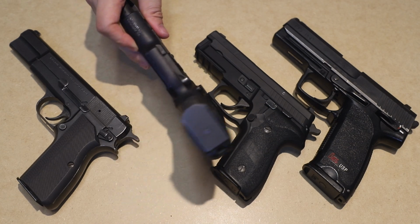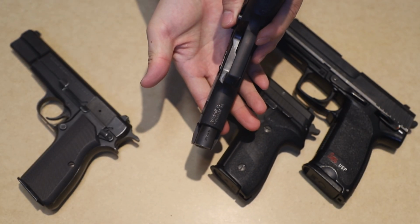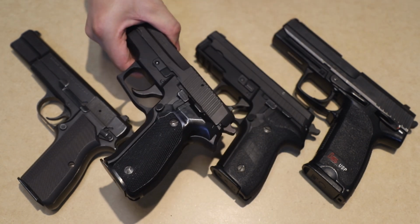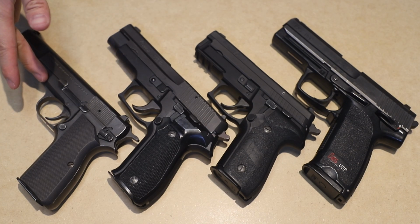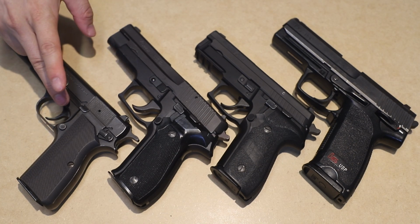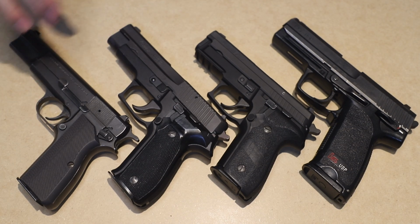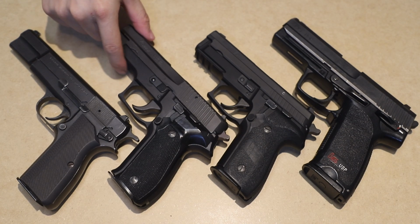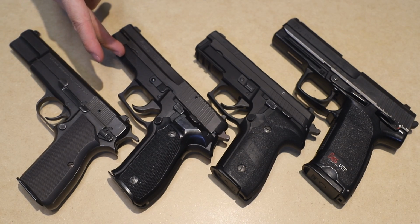This 226 also has the import mark. This import mark is pretty ugly because it's into the aluminum frame. One thing to note is that most of the High Powers have steel frames, and you can refinish steel pretty easily. You're not supposed to remove the import mark, but you can definitely sand it to smooth it out. On the aluminum frame, you're not really going to be able to do that without making a mess of your frame. And then eventually you would have to get it re-anodized.